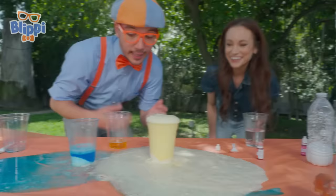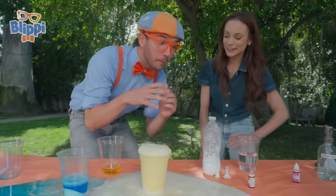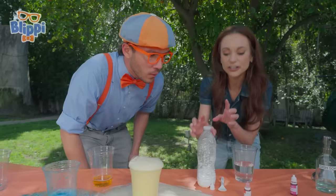Mm-hmm. Could we use a different container? Absolutely we could. Oh, what about that water bottle? This would be perfect. I wonder how the bubbles will shoot out of that. I know, my hypothesis is because this one is going from a large area to a small area, it's gonna shoot up faster and maybe go a little higher. Another good guess. We gotta test it.